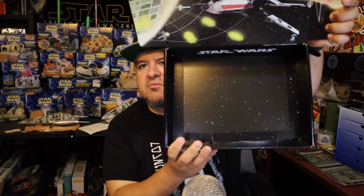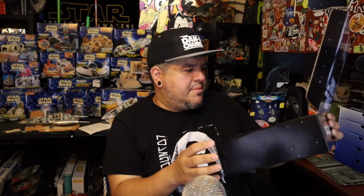And then inside the box it just says Star Wars and there's some stars. This is cool though. I mean, it doesn't do a whole lot, but I like it. Oh, there was this paper that was in there.